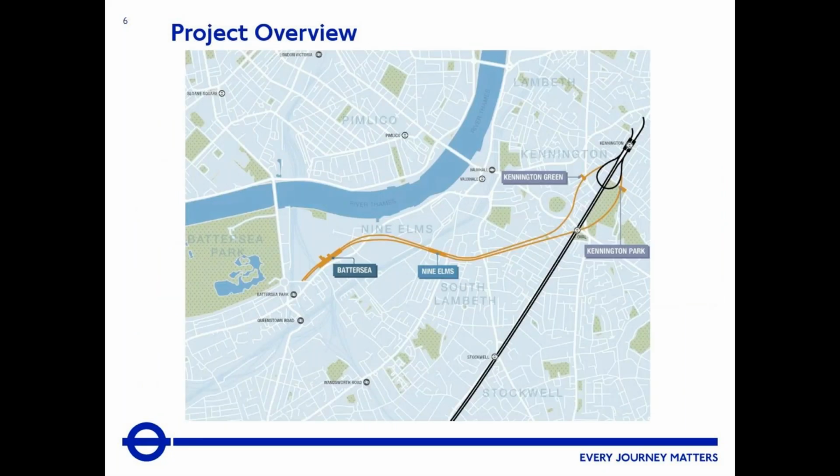And then this is just an overview of the final project. So you can see the Kennington Loop in the black there, coming off the Northern line, and then we have 2 new step plate junctions there, and then the 2 ventilation shafts, Kennington Green and Kennington Park. And then the 2 tunnels were dug using TBM, one for the northbound and one for the southbound, through to Nine Elms, which is a new station box, and then onto Battersea Power Station, which is interestingly the first underground station with the name station in its name, which isn't very helpful, but there we go. Next slide, please, Suresh.